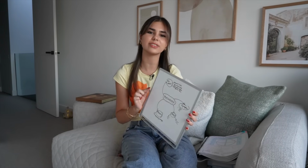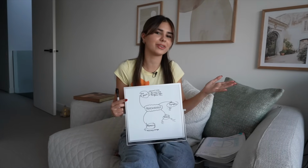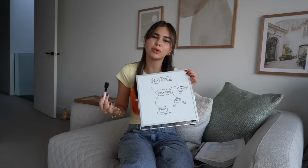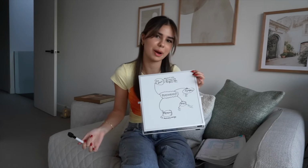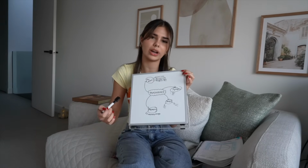I don't know what my obsession is with whiteboards, but for some reason it just makes me want to learn. I love writing on a whiteboard. I don't know if anyone else is like this too, but you can get really cheap ones from Officeworks or the supermarket. It almost makes you feel a bit like a teacher, you know, writing on the whiteboard. I love to do this, especially for mind maps, diagrams, just even writing key dot points.